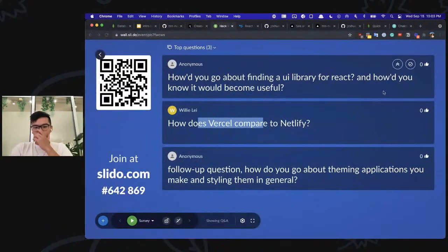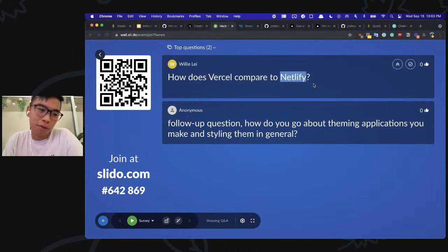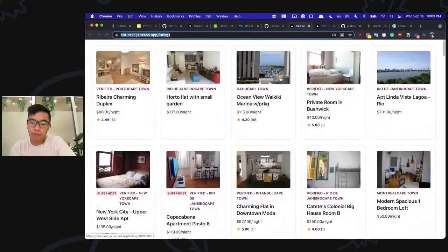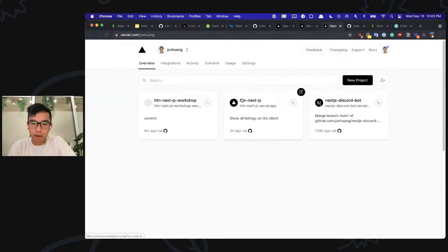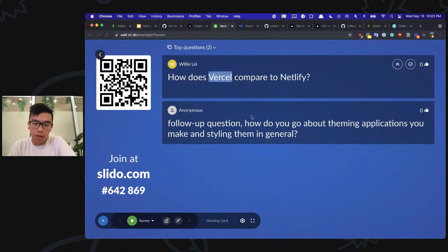How does Vercel compare to Netlify? So yeah, Netlify is a service that's very similar to Vercel. I would say for all intents and purposes, they're very, very similar, and differences are pretty minute. But because Vercel built Next.js, it's the same company. So the integration with Next.js is a little better. So I would recommend Vercel.